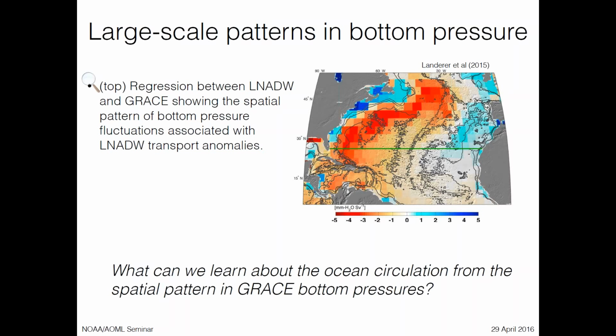Now this is also from Felix's paper, and it's just a simple regression between lower North Atlantic deepwater transport and GRACE at each of these sort of 3 degree by 3 degree pixels. If you make this correlation, what you see is it's highlighting a region where we think the deep western boundary current is. So it's highlighting a region in the west and saying that the fluctuations controlling the transport are coming from the west, and they're not spatially only located at 26 north, but they're spread out over the North Atlantic.